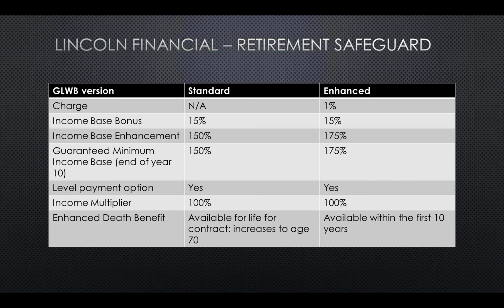On the standard version, there is no fee. You get a 15% bonus on the income account side. You grow at 150%, where Athene was the 25 and 175. So that's the no fee here. Again, it's going to have the same other benefits. The benefit base will have the option to pay out over a 5 period. You can take the cash side as a lump sum.